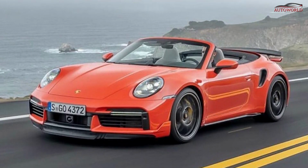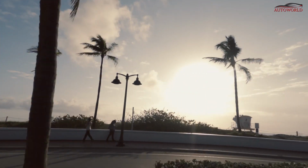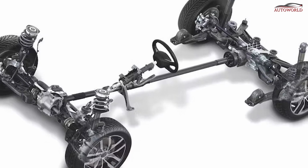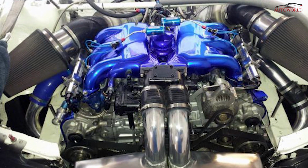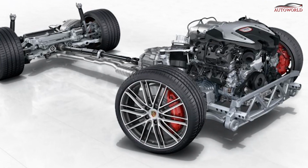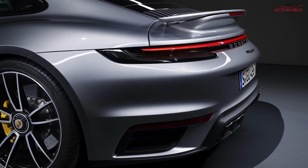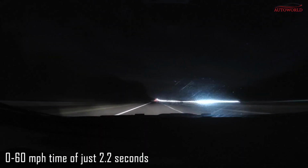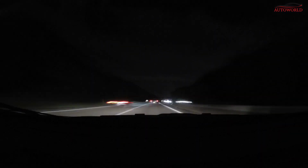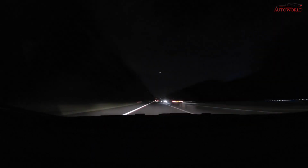The 2022 911 Turbo is what Gen Z would refer to as Fast AF, thanks to its outstanding AWD system, nearly lag-free twin-turbo flat-6 engine, and one of the fastest 8-speed PDK transmissions in automotive history. The 911 Turbo S takes things to the next level, with tests reporting a 0 to 60 mile per hour time of just 2.2 seconds, which is not only faster than most high-performance EVs, but also among the fastest 0 to 60 mile per hour times ever recorded for a production car.